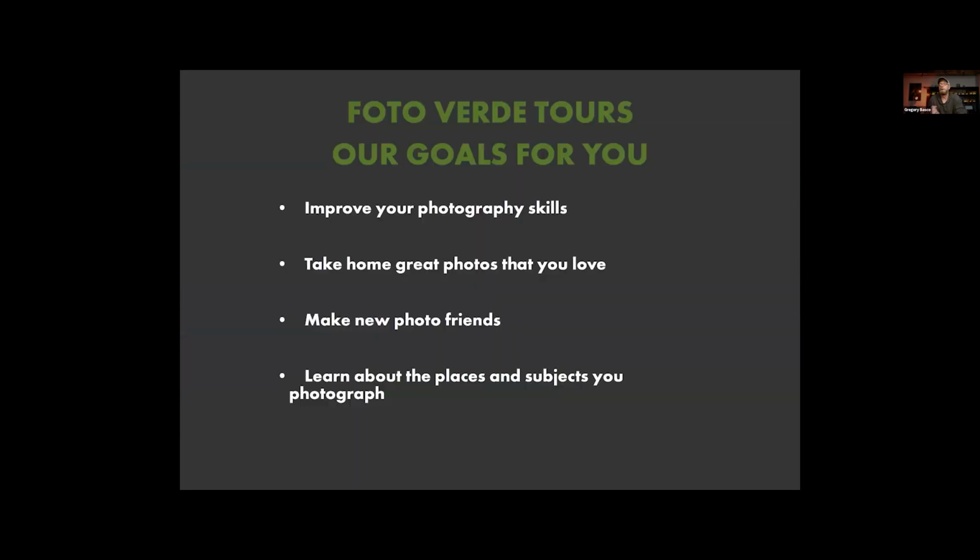We have four goals for everybody on our trips. We hope and we deliver. But we want you to improve your photography skills and learn some new skills that will serve you well during the trip. And then wherever you travel or back home after the trip, we hope you take great photos that you really like and that probably wouldn't have been possible without our help. And we want you to make new photo friends. And importantly, we want you to learn about the places and subjects you photograph because I see a lot of tours go places and I don't think they really learn much about where they are and what they're photographing. And so we think that's really important.